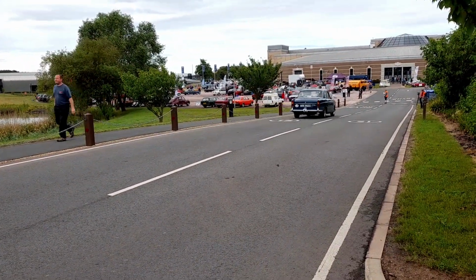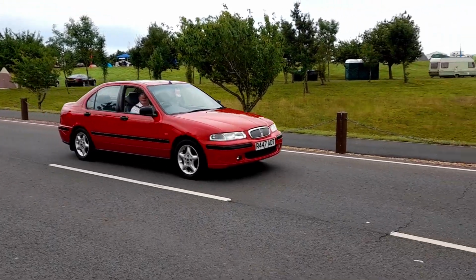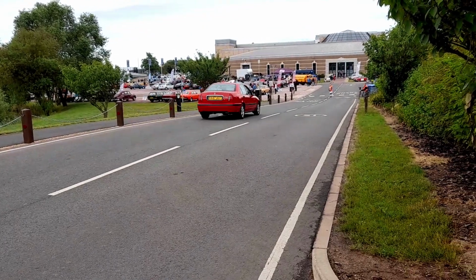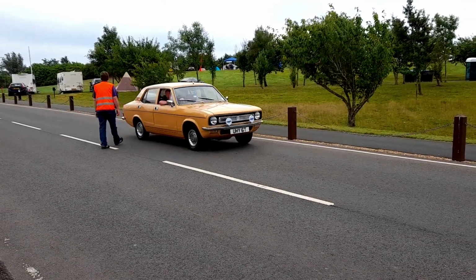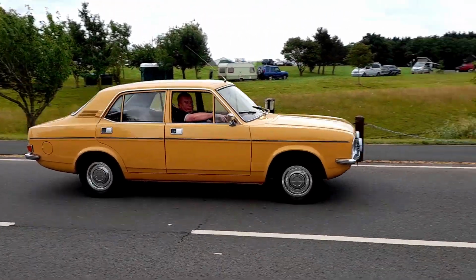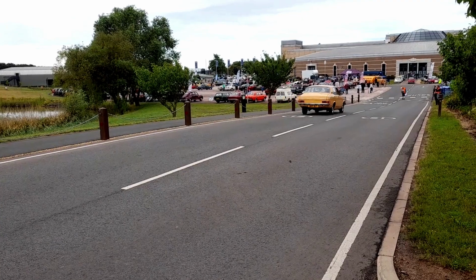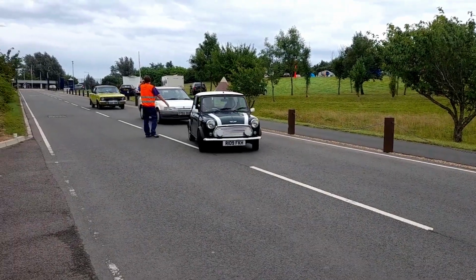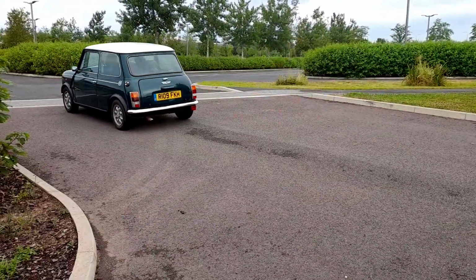Sounds nice. Oh, Rover HHR. That's a lovely spot. 420. Nice Marina. In the colour that we all remember. Well, I don't, a bit before my time. Rover Mini Cooper on an R-Reg. Injection 1.3.